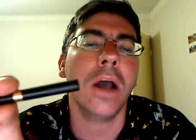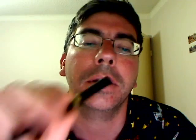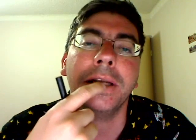Another quick tip with this flavour, and I guess with all sweet flavours, is if you angle the butt of the e-cig towards the tip of your tongue, you'll get a lot more of the actual flavour. So you can taste it as it's going in, and also when it's coming out. So it's a great flavour.